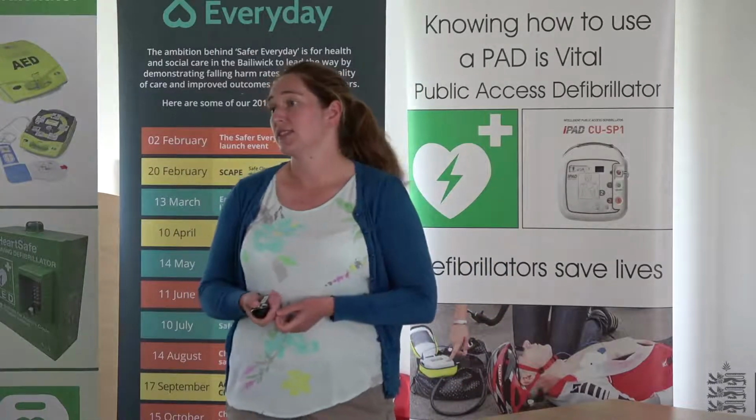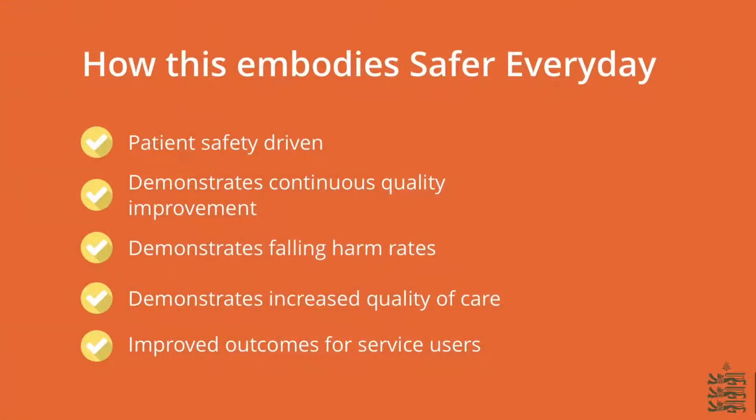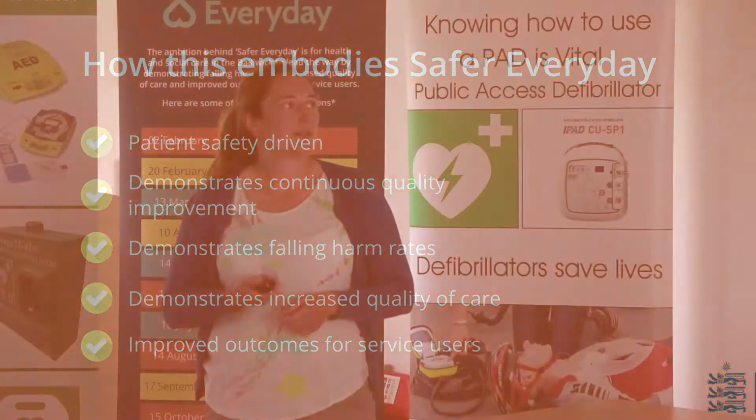I do think it is patient safety driven, so this is the Safer Everyday ambitions. It does demonstrate continuous quality improvement. It will demonstrate falling harm rates, we hope. Hopefully it will increase quality of care and improve outcomes for service users.